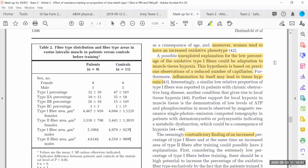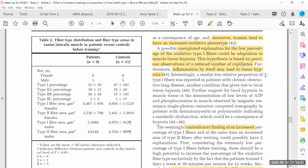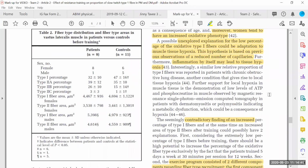So they thought, well, maybe it's because type 1 fibers are lower in percentage in DM and PM because they're adapting to the tissue not getting enough oxygen, because we know in these diseases that the blood supply suffers because of damage, number one, and also because of inflammation, number two. So you get a reduced number of blood vessels, and the inflammation can also lead to tissue suffering for lack of oxygen. So this remains an interesting question in these patients.